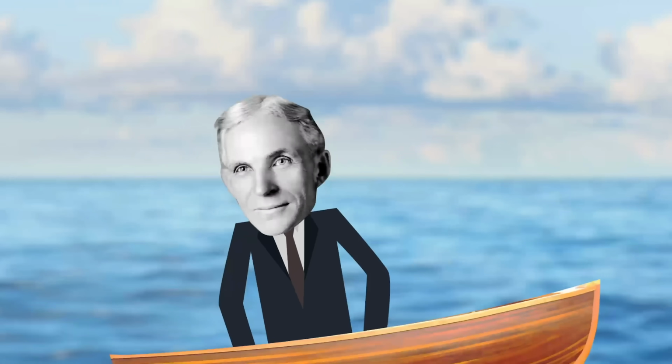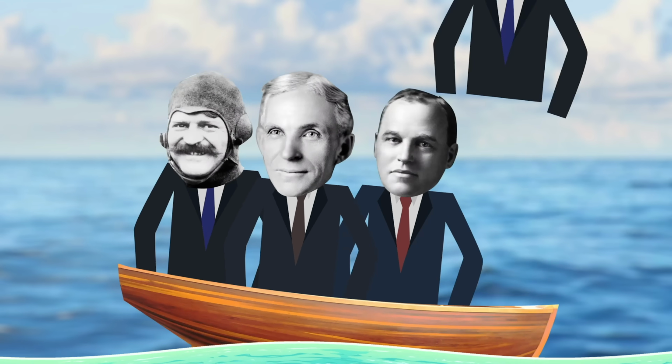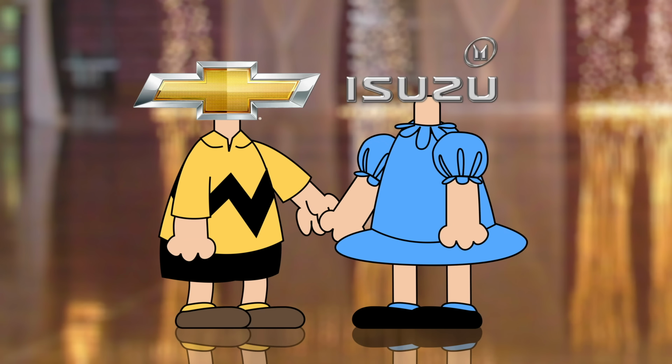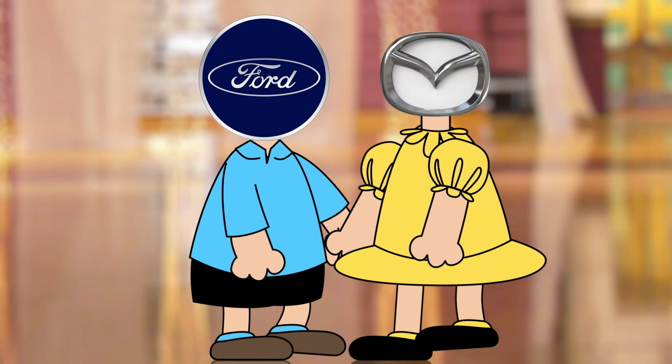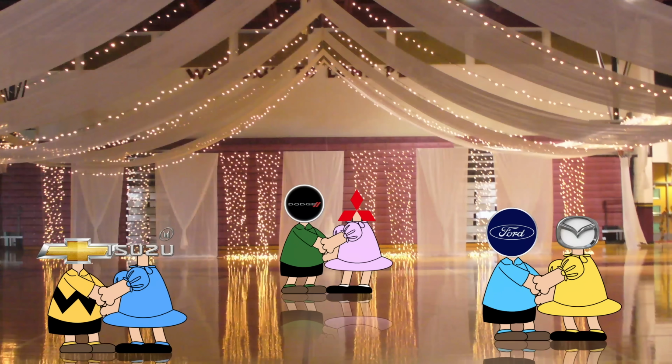Ford was frantically searching for a way to dip their little toes in the light truck market, and they weren't the only ones. Chevy and Dodge were in the same boat. Like some weird formal sock hop, Chevy partnered with Isuzu, Dodge partnered with Mitsubishi, and Ford partnered with Mazda. Then they danced awkwardly to O-Town.